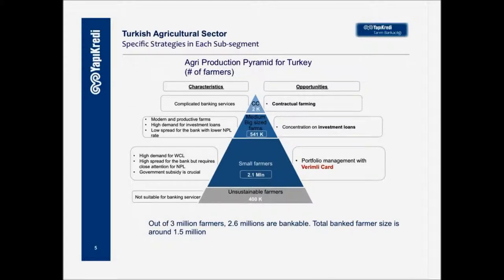In this slide, this pyramid will get us closer to the strategy part, I think. As you see, we have 3 million farmers in Turkey, and it's quite a big number. And 70% of the total is considered small, according to their land and capacity. We have 400,000 very, very small farmers that are in subsistence or semi-subsistence level.